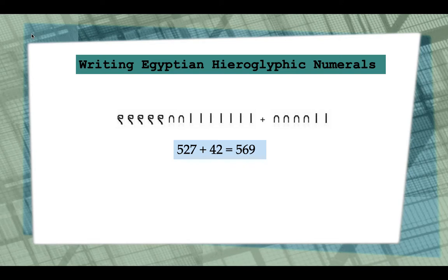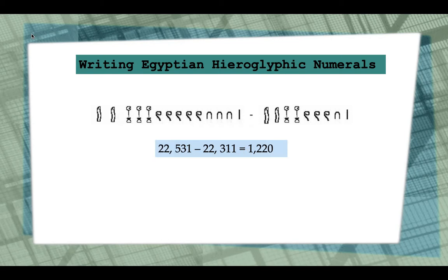For example, 5 coils of rope, 2 heel bones, 7 strokes, plus 4 heel bones, 2 strokes, that is 527 plus 42 equals 569. And 2 fingers, 3 lotus plants, 5 coils of rope, 3 heel bones, 1 stroke, minus 2 fingers, 2 lotus plants, 3 coils of rope, 1 heel bone, and 1 stroke. That is actually 22,531 minus 22,311, which is equal to 220.